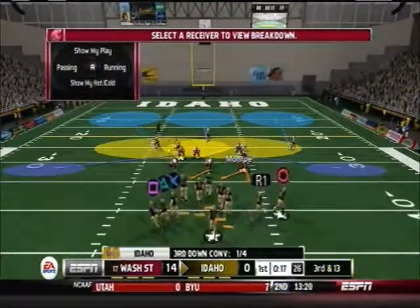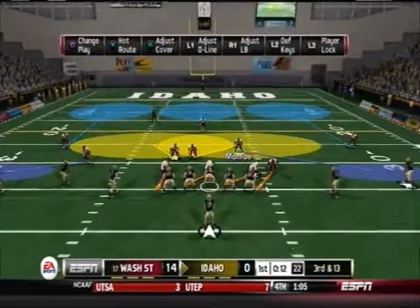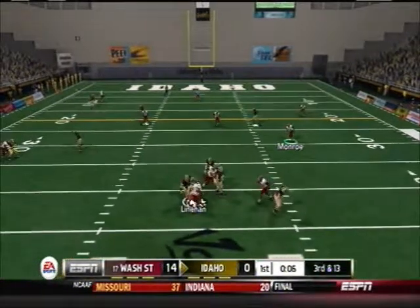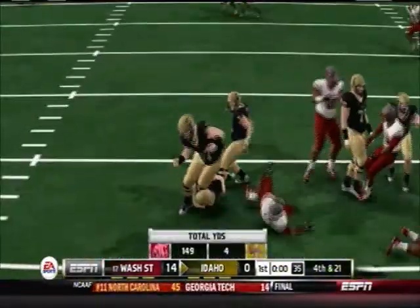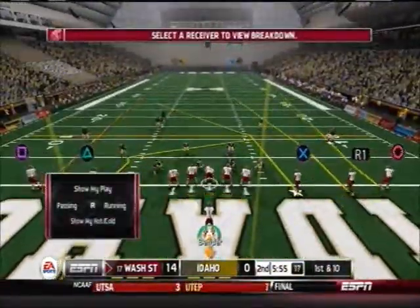Third and 13. I'm going to play for the sticks. They got five wide. And we're pressured and he gets sacked. Fourth and 21. And will they go for it? We'll find out after the end of the first. So I guess they did end up punting.